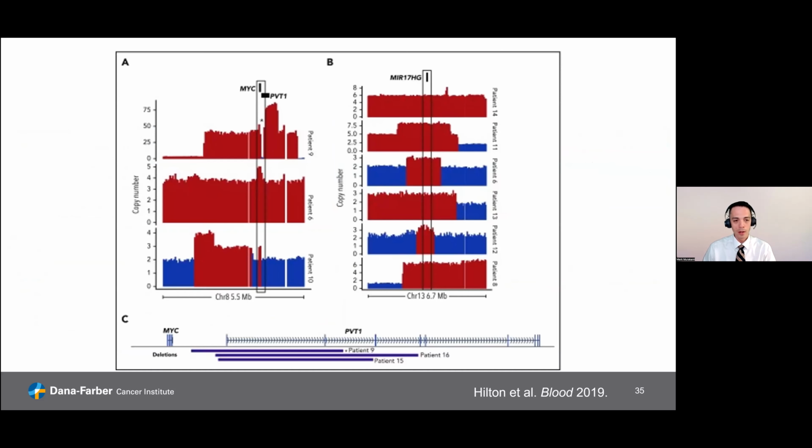And in MYC, again, there's not just copy number alterations of MYC itself, but also of the PVT1 gene, which can activate MYC when its own promoter is deleted, and then miR17HG, which is downstream of MYC signaling. All of these can converge to a similar biological endpoint, but require different diagnostic modalities to detect.